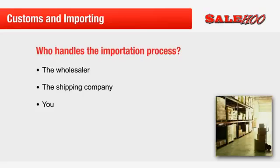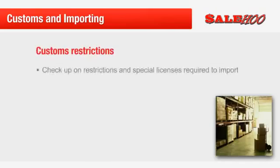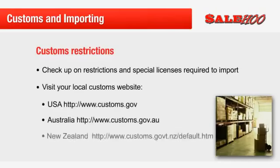However, it is likely you'll need to import larger amounts than this, either container loads or half containers, in order to get the best discounts possible. Before you order your product, don't forget to check up on restrictions and special licenses required. Some countries have very specific regulations about prohibited or restricted goods. While many countries prohibit items you might expect, drugs, chemicals, etc., some restrictions can take you by surprise. For example, you can't import shoes to Italy or cultural and heritage goods to Australia.